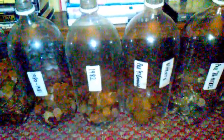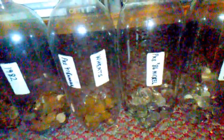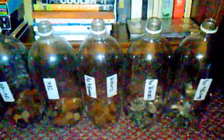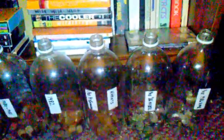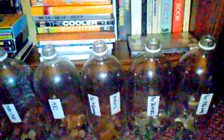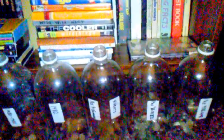And this bottle is just a single year, 1982. And in this bottle, I have pre 1997 Canadian and wheat pennies. I put those together because both of those are very rare. These days, if you go through coin rolls, you'll still find a wheat penny every so often, but I find one about once a week or so. They're not common, and I go through probably one roll of pennies a day, which is 50 cents. One roll of pennies is 50 pennies.